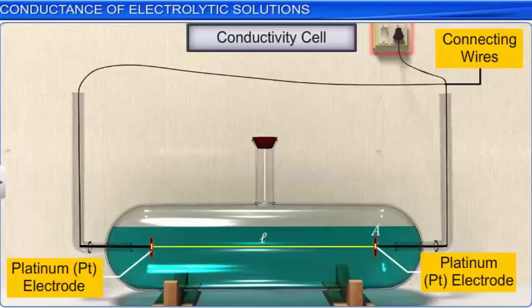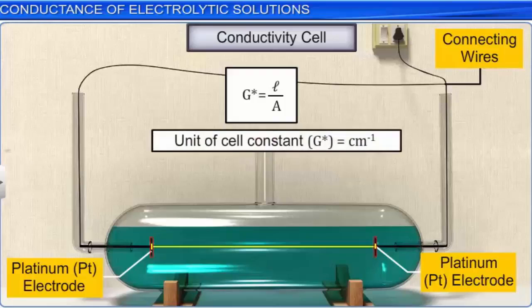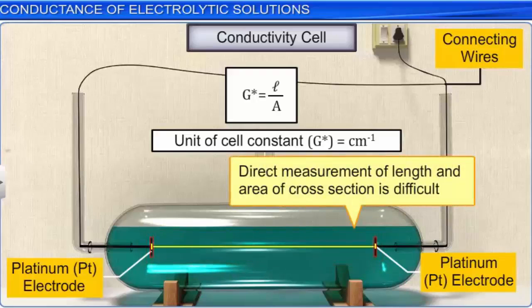The column of the solution separating the 2 electrodes then has a resistance described by the equation R is equal to rho times L upon A. The cell constant, G star, depends on the distance between the electrodes and their cross-sectional areas. G star is equal to L divided by A. The unit of cell constant is per centimeter. If we know the length and the area, we can calculate the cell constant directly. However, direct measurement of the length and area of cross-section of the electrodes are both difficult and unreliable.